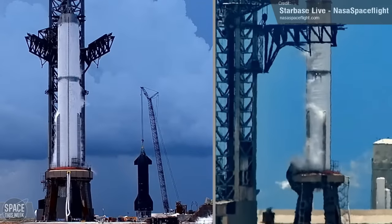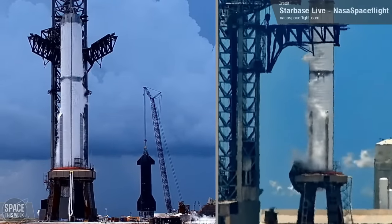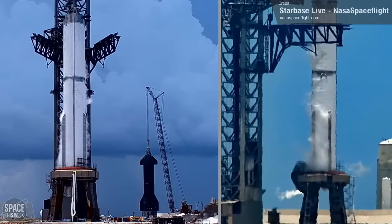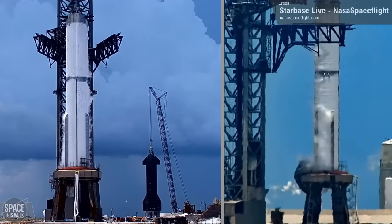On Sunday, we saw full cryo testing of the vehicle. NASASpaceFlight's Starbase Live captured this, and as you can see, the frost area spans the entire height of both the methane and oxygen tanks, meaning that this is a full capacity cryo test.